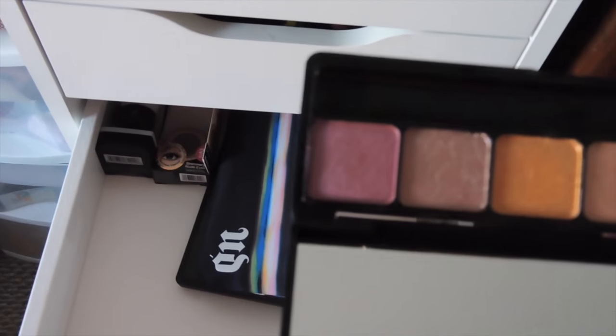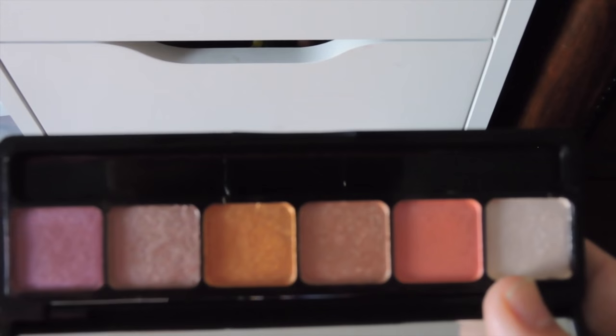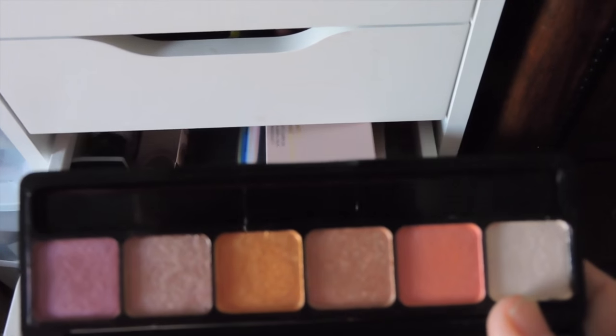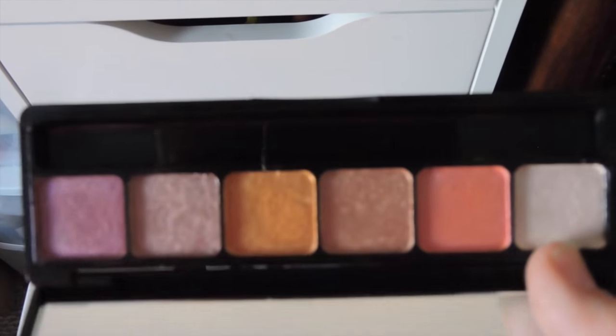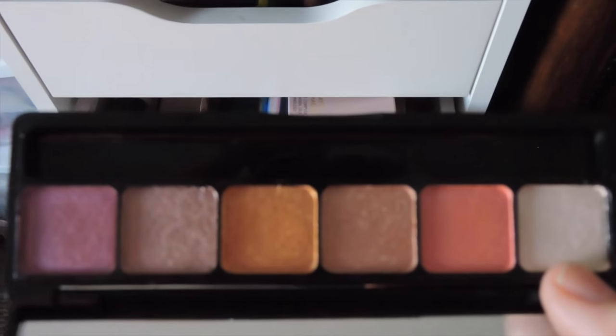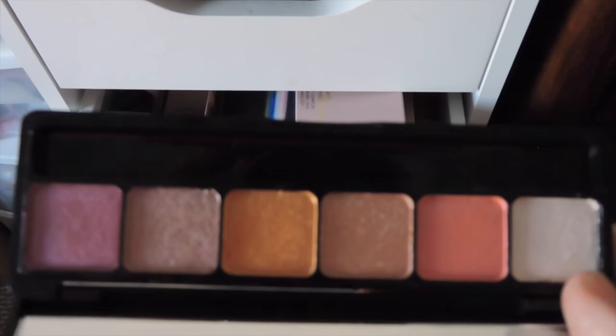I have not reached for it yet, but I'm in love with these colors and I'm in love with this palette, so I cannot get rid of it. And since it was from Aggie, hello, I can't get rid of it. So yeah, guys, hopefully maybe I'll be doing a look soon with this. I wish I was so much better at makeup. I need to start playing with this stuff. So I'm going to be keeping this one.